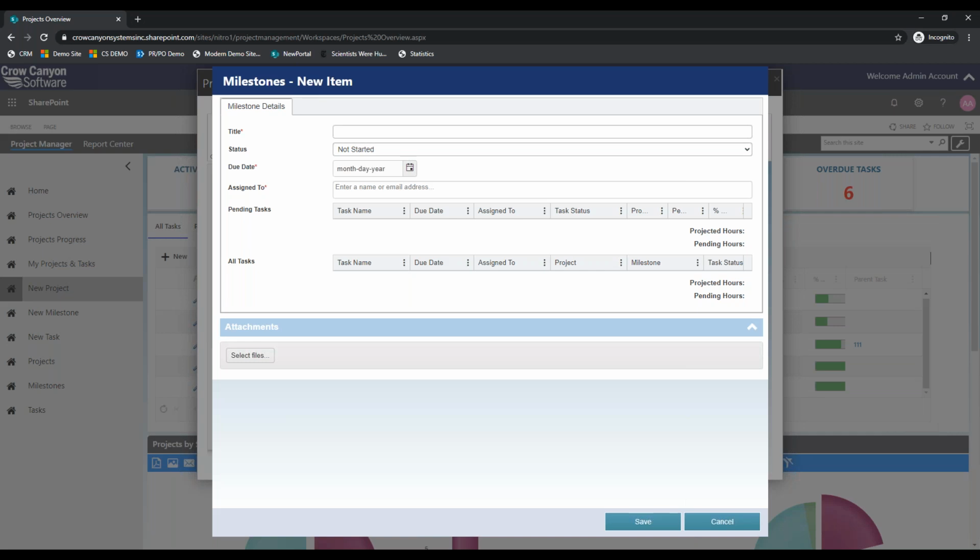Maybe you only want someone to have access to the milestone tasks, not the project level, right? By breaking them out into these separate lists, it gives us the flexibility to keep things permissioned to your requirements. I think that's something that goes unstated in a lot of our conversations, or a lot of our webinars, but it happens a lot in my calls. Most of the clients I talk to, most people that are on these demos with me, permissions is a big thing, right? Being able to control who sees what.